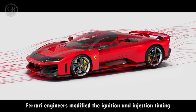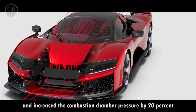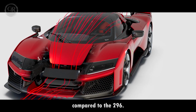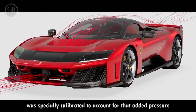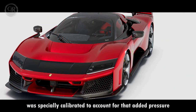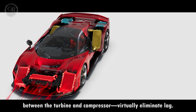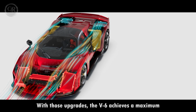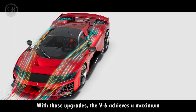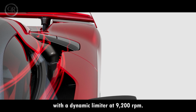Ferrari engineers modified the ignition and injection timing and increased the combustion chamber pressure by 20%, compared to the 296. The 8-speed dual-clutch transmission was specially calibrated to account for that added pressure, and the electric turbos, with a motor on the shaft between the turbine and compressor, virtually eliminate lag. With those upgrades, the V6 achieves a maximum engine speed of 9,000 RPM, with a dynamic limiter at 9,200 RPM.